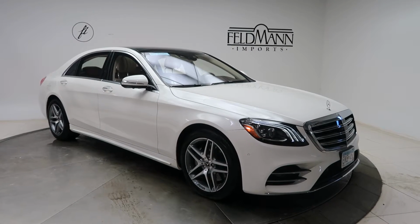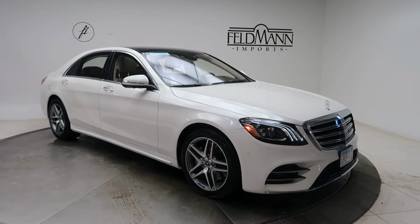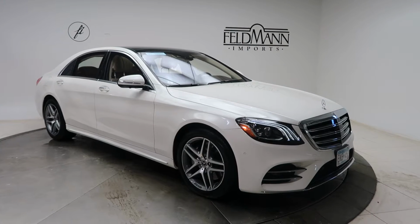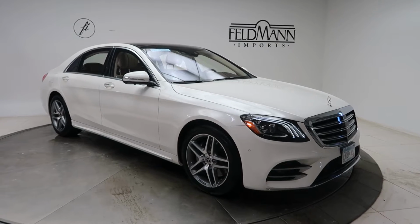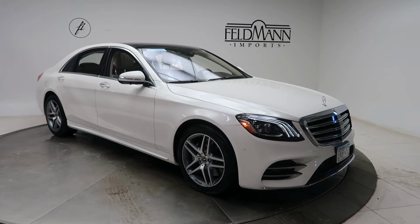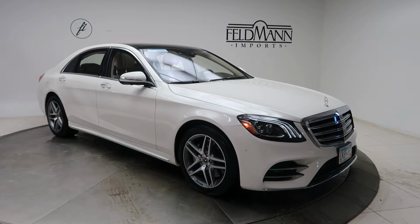Today we're taking a look at a 2020 Mercedes-Benz S560 4MATIC. This one is a Designo Diamond White Metallic. Underneath the hood is a V8 4-liter bi-turbo pushing out 463 horsepower and 516 pounds of torque.